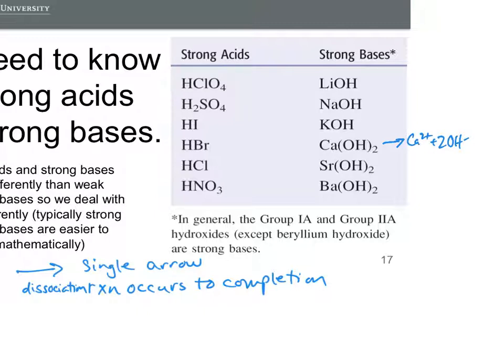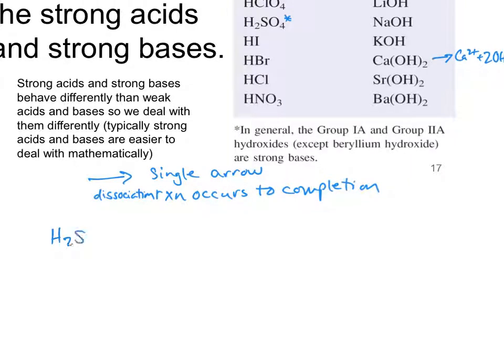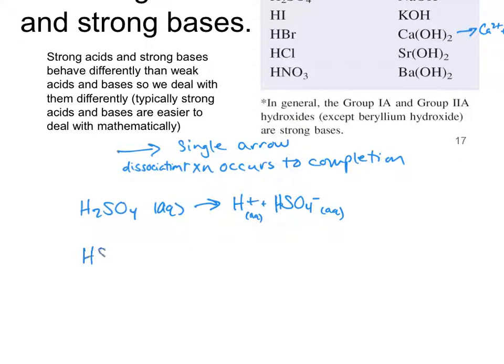Right. Yes? The same for sulfuric acid? No, I'm glad you mentioned it. Okay, so this one gets an asterisk. The first proton leaving H2SO4 is strong. H2SO4 in water will form H plus and HSO4 minus. But HSO4 minus is a weak acid. Okay? So HSO4 minus will have equilibrium arrows with H plus and SO4 2 minus.